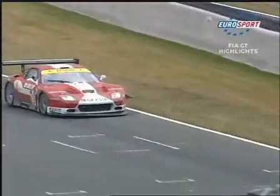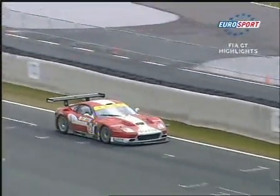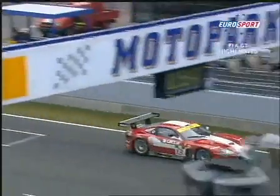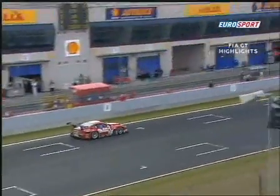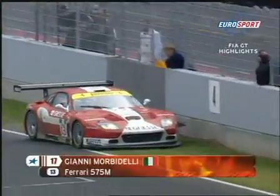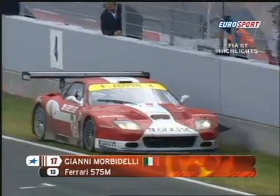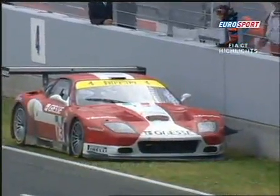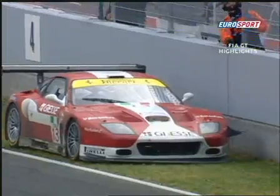Great racing from the Ferraris. Not such good times for this Ferrari. Gianni Morbidelli having trouble. The front left tyre and suspension has gone, and struggling down the pit straight and pulling off to the side. Gianni Morbidelli, former F1 pilot, in the 575, parking it up. That's the end of his race today.